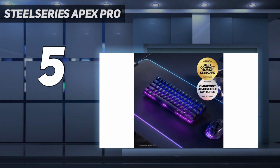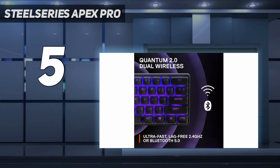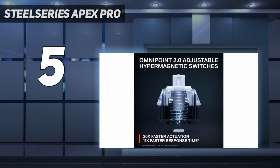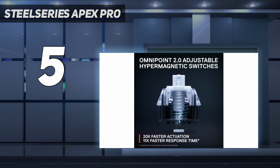Features. The OmniPoint 2.0 switches housed under each double-shot PBT keycap do the heavy lifting here. These switches can be customized to actuate between anything from 0.2mm and 3.8mm, which means you can fine-tune your typing experience to the sensitivity that you prefer. Elsewhere, you'll find media controls and macros bound to dual-function keys, and you'll also enjoy a wide range of RGB customization options as well. Coming at number 4.